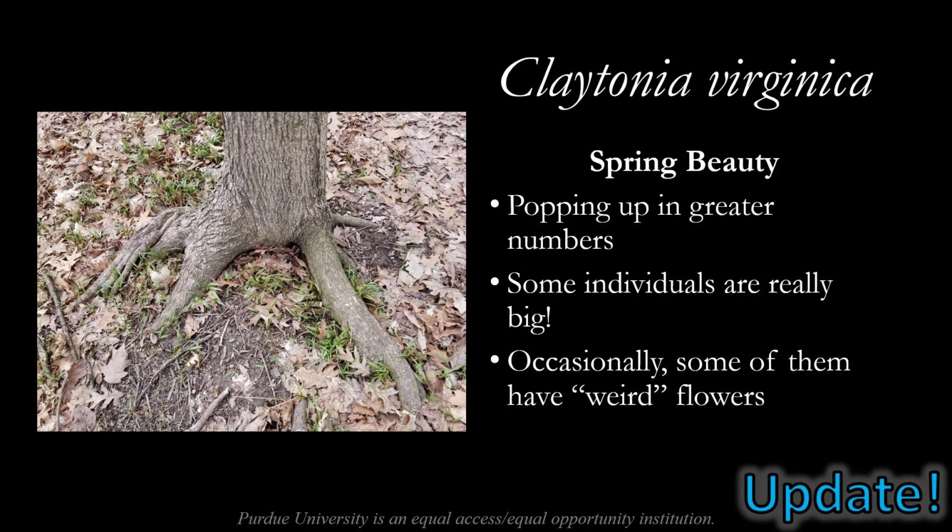Here's how it works. Each slide has information organized in a particular way. Here is the photo, here is the scientific name, and here is the common name. Below the common name, you'll find some interesting facts about the plant, how it's pollinated, its role in the ecosystem, and other information. This week, we've added an update to show you what's happening with a flower that we saw last week. We're starting out with Claytonia virginica.